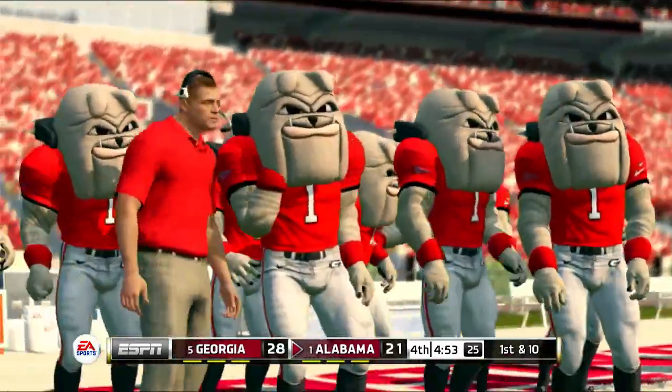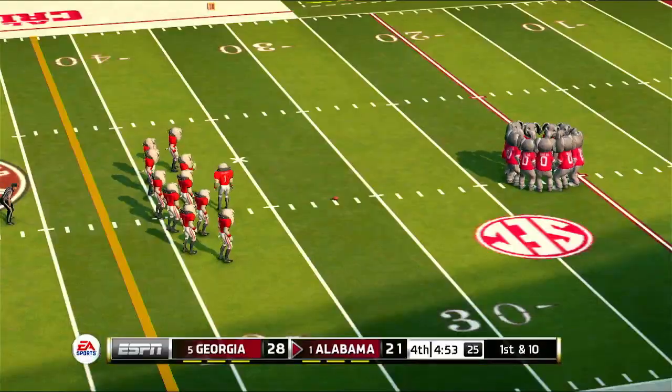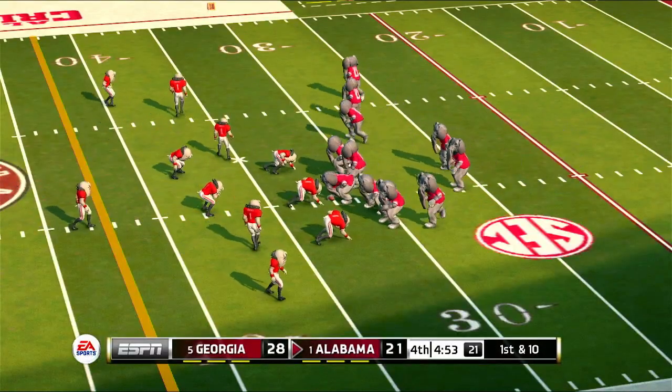Well, all of his good plays have added up to his team enjoying the lead. Things aren't tied, but they might as well be. It's this drive that could really dictate the tone for the last quarter.